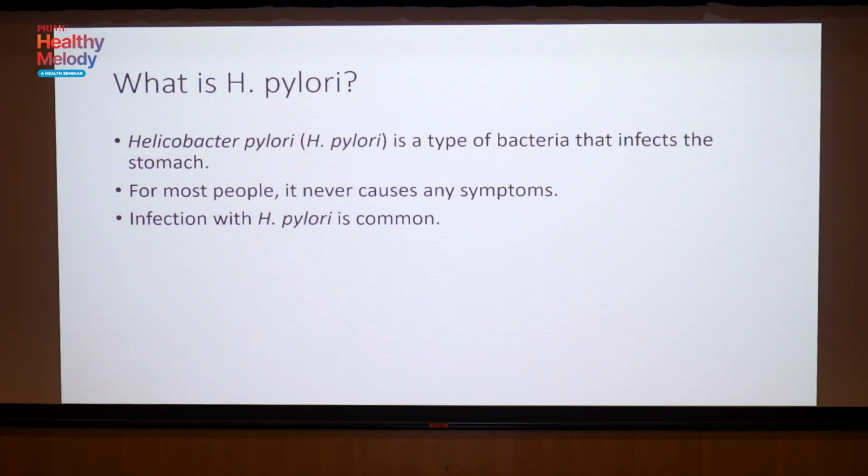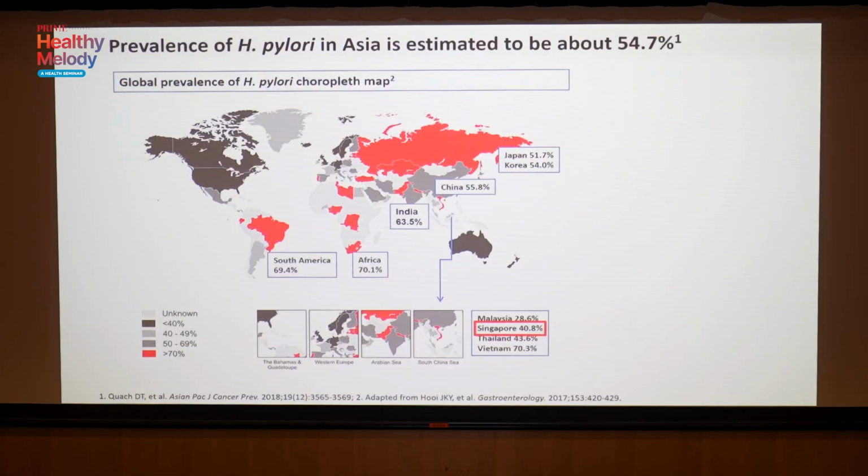Basically, it is a bacteria that resides predominantly in the stomach, and in a lot of people, they do not have any symptoms. That means a person can be carrying Helicobacter and yet feel well for many years, okay? And actually, Helicobacter pylori infection is rather common. You can see in this chart that about half the world, or half of the population in Asia, could possibly have been infected with Helicobacter at some point in their life. And in Singapore, a study done many decades ago put it at about 40+%.